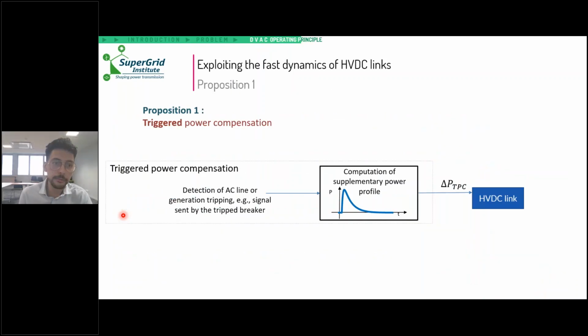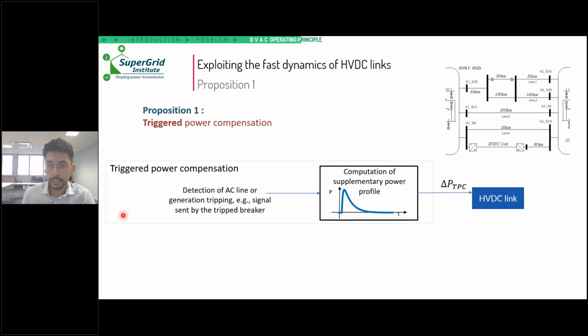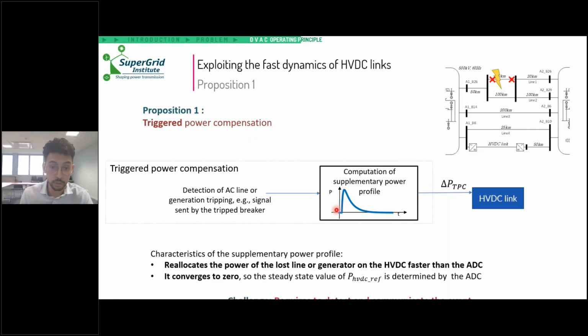Okay, so regarding the first proposition, what we call the triggered power compensation, we want to take advantage of the fast dynamics of the HVDC link compared with the AC grid, right? We propose this action called the triggered power compensation, which is a very intuitive action in which if we detect the tripping of a line or a generator, a signal can be sent to the control. We apply this kind of impulse, this supplementary power profile, and the HVDC link can apply this power. So, for example, here in the interconnection, if we detect that we have a problem on one line, this line is tripped, and we can communicate this to the HVDC link to apply the supplementary power profile.